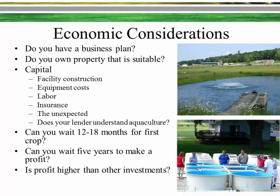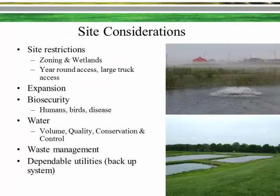Does your financial lender understand aquaculture and that it can take a while to start the payback? Typically, you have to wait at least 12 to 18 months for your first crop. And what we typically see in the industry is about 5 years until you can make a profit. So you really have to think, is this return on investment higher than what you could get in other investments? How does that fit into your personal goals and your situation?